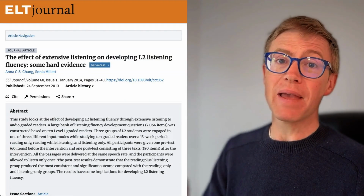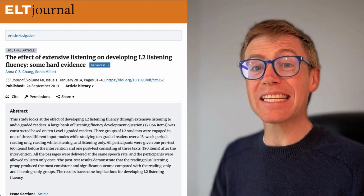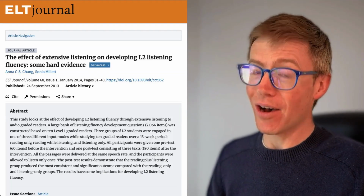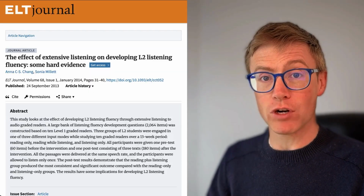And in terms of the results, well, it works, and it works really well. There was this big study that was done in 2013 called The Effect of Extensive Listening on Developing L2 Listening Fluency, Some Hard Evidence. And in this big research project, learners were split into 3 different groups.